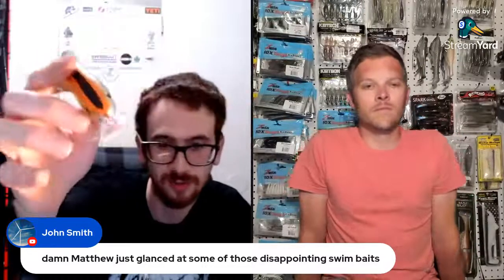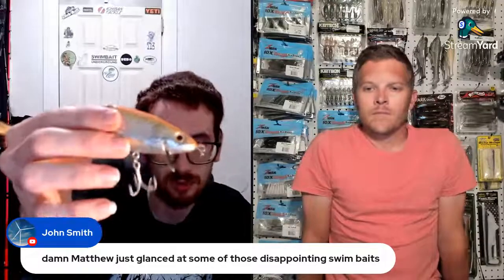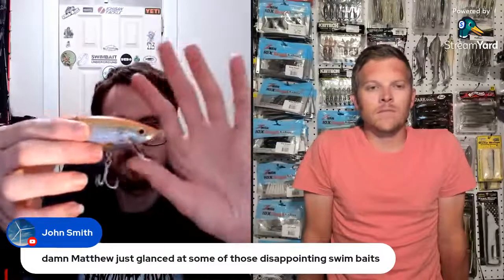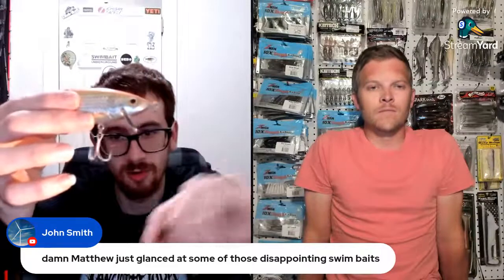It goes down to like 3 feet. It's weird, and it's pretty interesting how deep it goes for how small of a lip it has, but I think it's the way it's designed. It has like this little flat bottom, so it cuts the water better.